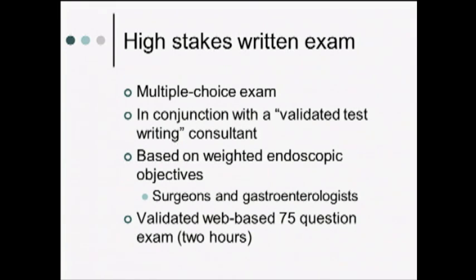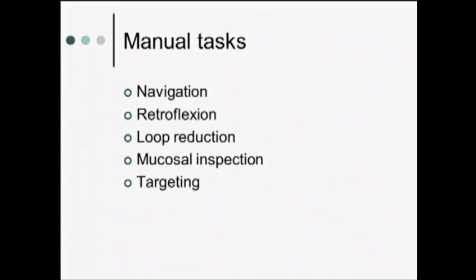There's a high-stakes written examination. This is a multiple-choice exam. It was done in conjunction with a test-writing consultant. The objectives of it were weighted, and we had buy-in and input from gastroenterology and colorectal surgery through the development of FES to ensure that we weren't missing any domains. And this became a web-based 75-question exam for the FES.